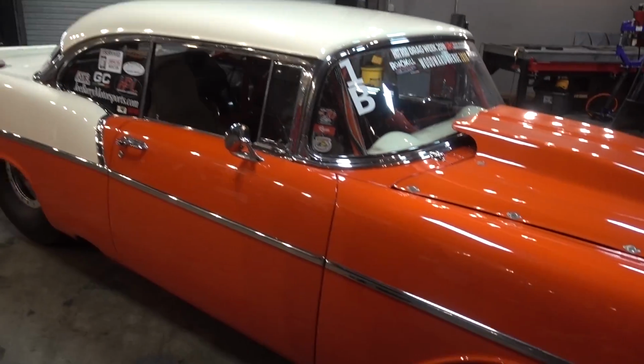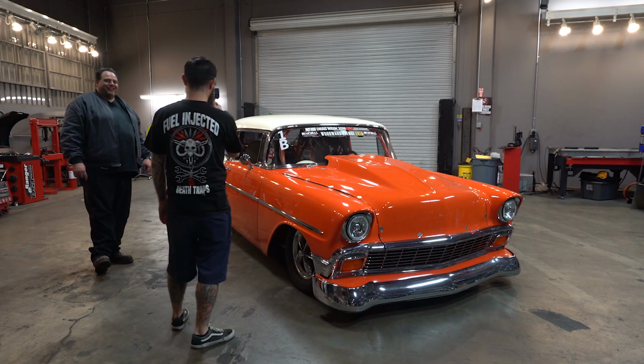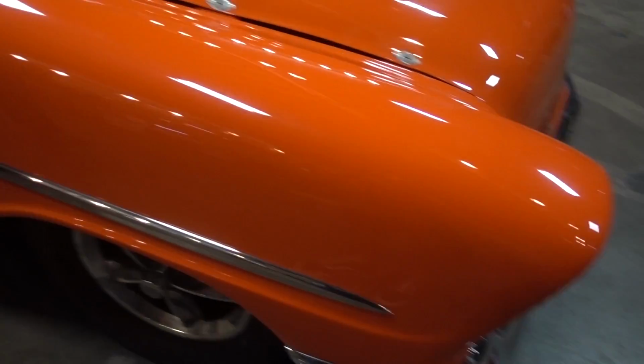Wow, this looks really good. It's starting to show its age, but it was painted in 2001. Man, props to your painter. Yeah, he's pretty proud of it still. I mean, it's a full-blown race car. It goes really fast. It's seen a lot of miles, and it still looks fresh, honestly.